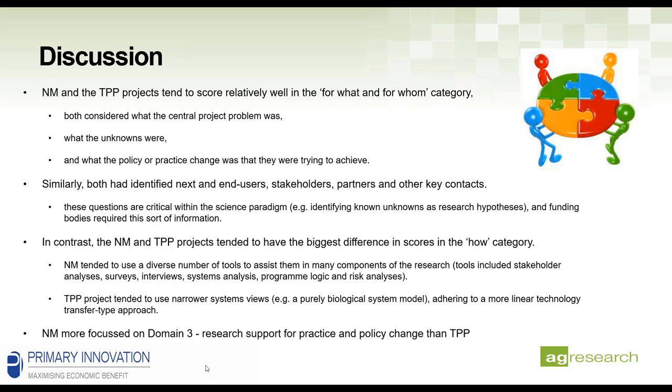a much narrower systems view and a linear technology transfer approach, and did not use a number of tools which are available, which could potentially have helped them see how their project, how their biological science fitted in with end user behavior perspectives. So nutrient management was clearly more focused on domain three than was the TPP project.